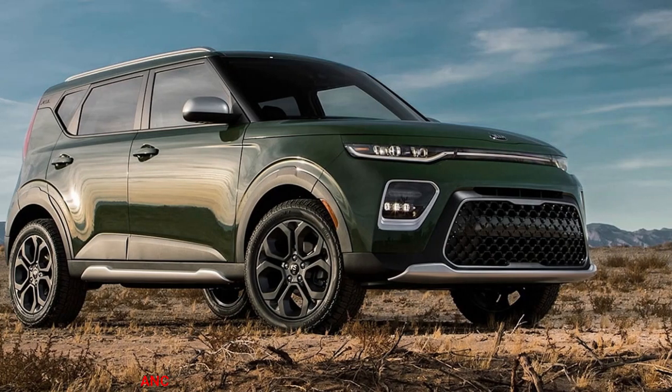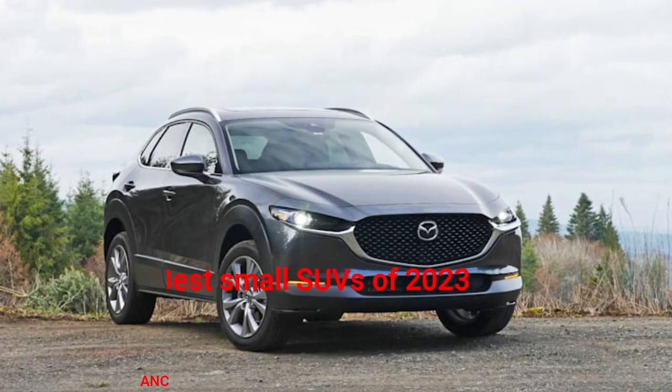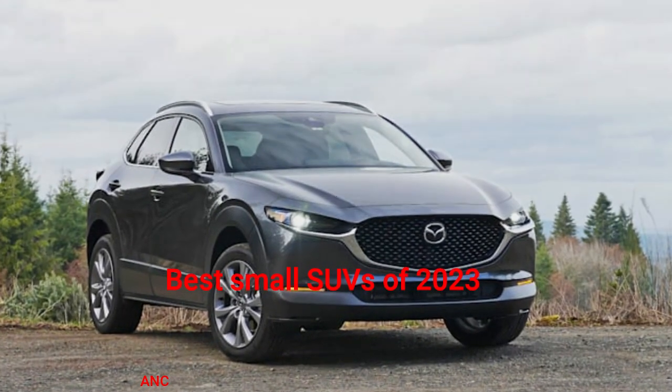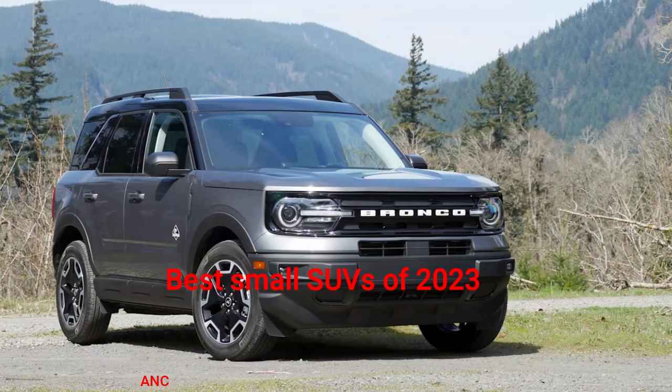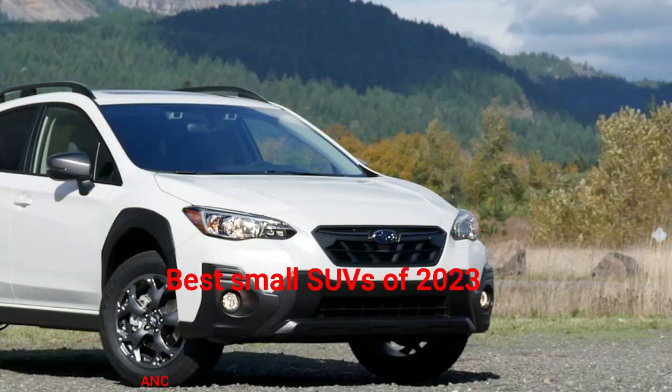Best Small SUVs of 2023, Compact, Mid-compact and Subcompact. Autoblog's top choices in 3 subsegments. It seems like such a simple question, right? What is the best small SUV? Really, we'd love to provide a simple answer.